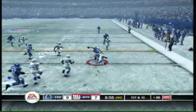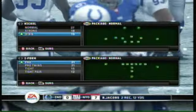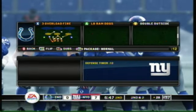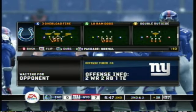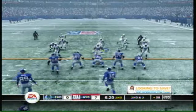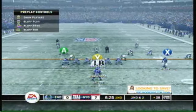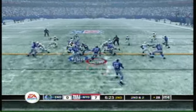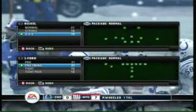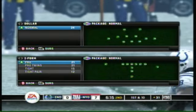He's there for the catch. Stays on his feet. That's a gain of 8. Two yards away here on second down. Wheeler was there to bring him down. Brandon Jacobs did a great job to get past the marker and get the first down.